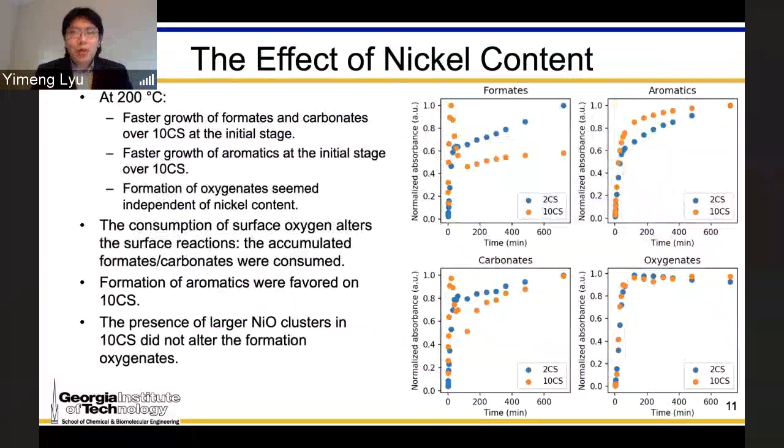Okay, so now we're finally going to look at the effect of nickel content. Here we're comparing at 200 degrees Celsius with different nickel loadings. The first observation we made is a fast growth of formates and carbonates over the 10CS at the initial stage compared to the 2CS. We're also seeing fast growth of aromatics at the initial stage, but we don't see the consumption stage that we've seen in the formates and carbonates in the 10CS sample. And finally, the formation of the oxygenates seems to be independent of the nickel loading when comparing the 2CS and 10CS samples. So that's quite intriguing.